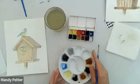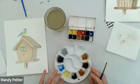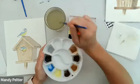And then we're going to mix 2 more colors for our songbirds. Just as we did with the cerulean blue and the lemon yellow, I think we just need 2 scoops of water because we really don't need that much paint. So into the next 2 wells on your palette, do 2 scoops of water.